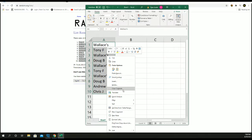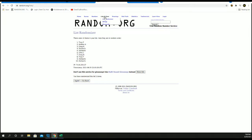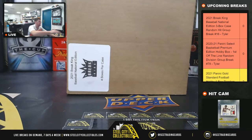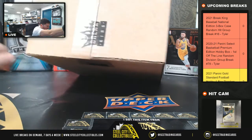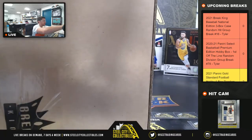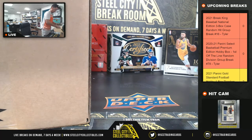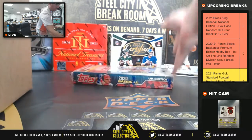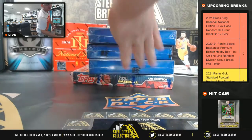This will be your new spot. It's a random hit. I'll enter each card one by one. We're randoming five times, match them up. We got the hobby box, which will be the 10th hit. We got three cards per.